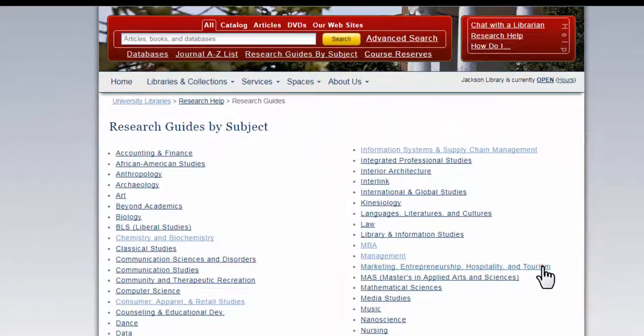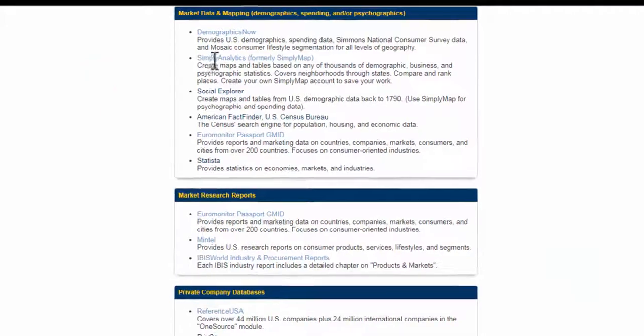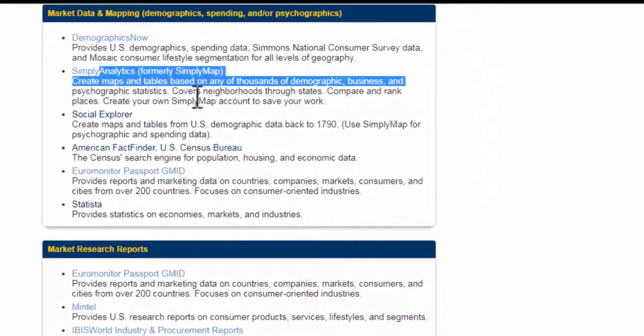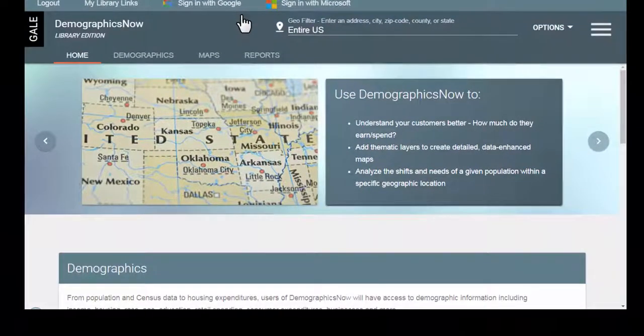A couple of different ways of getting to it. This is just one example. It also does mapping, although I prefer Simple Analytics for mapping, but you can try that too in DemographicsNow. But I mainly use this to get lists of psychographic profiles, demographic profiles of places.